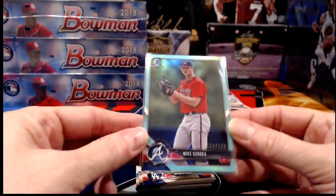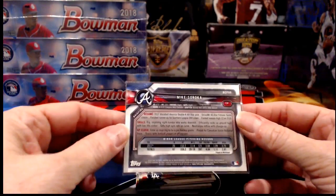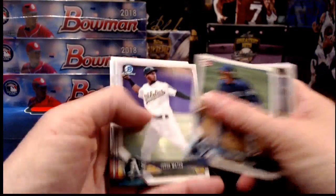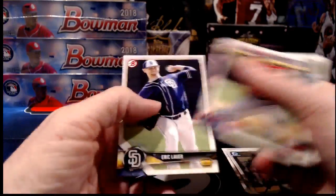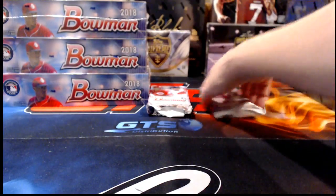For the Atlanta Braves, we have Soroka to 125 and our green chrome parallel on that one. Anthony, it was the Rams in Hit Parade. That came out earlier tonight.